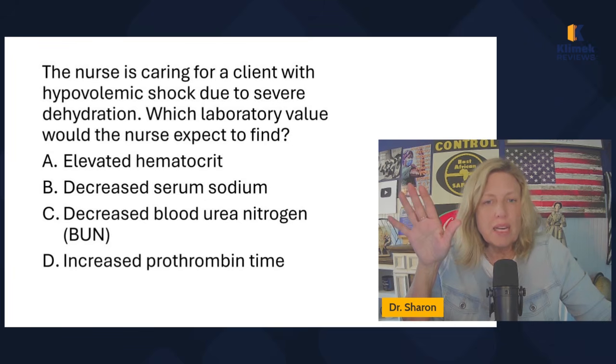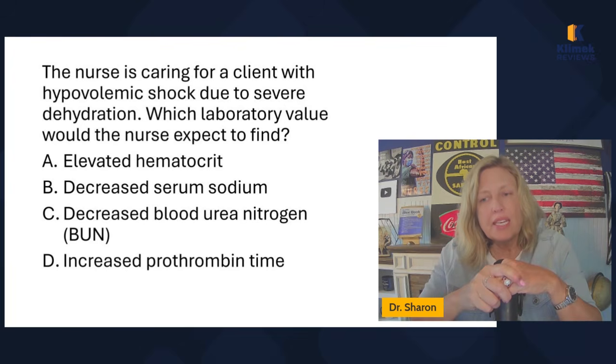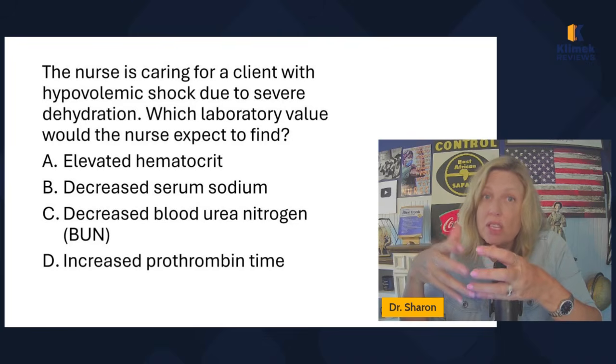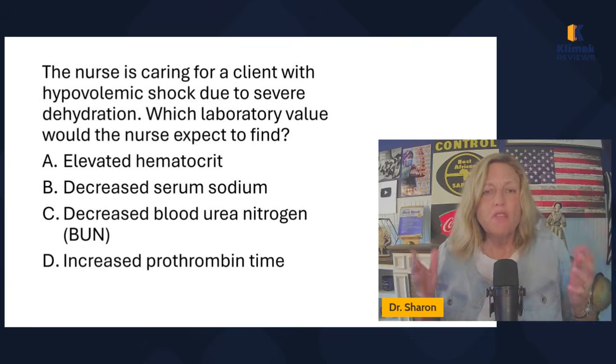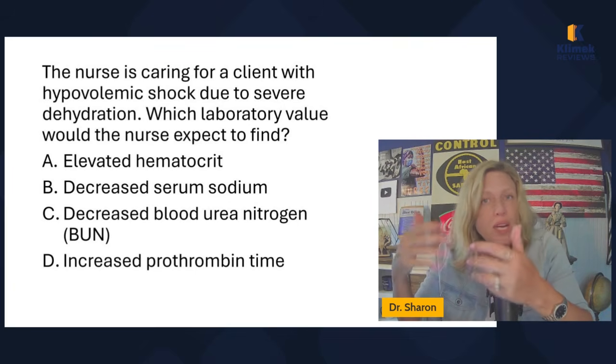Okay, prothrombin time has nothing to do with it. And we have to remember this is severe dehydration, not blood loss. So when you think dehydration, you have to think hemoconcentration. You haven't lost any red blood cells or hemoglobin or hematocrit. You've just lost the plasma. You've essentially just lost plasma volume. So everything is going to be super concentrated.